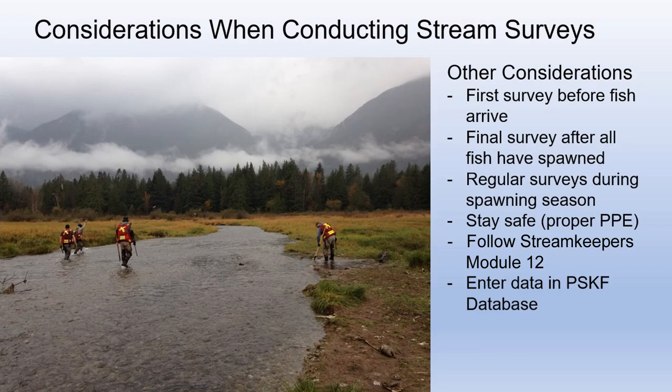And for this method, we use something called AUC, Area Under the Curve. There's a great video by Chuck Parkin on the PSKF website that describes how that's done. But having first and last survey zeros along with regular surveys throughout the spawning season means you can be really confident in your AUC estimate and feel good about the work you did that year.